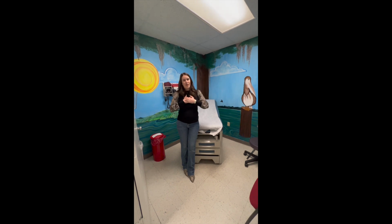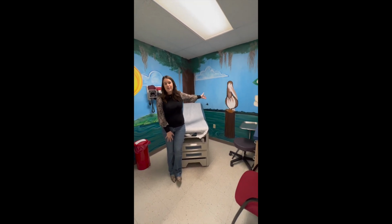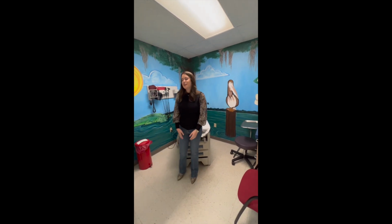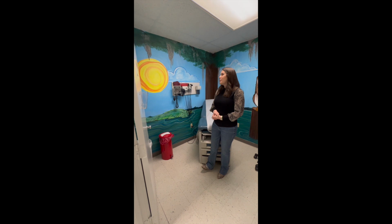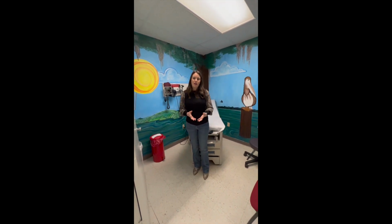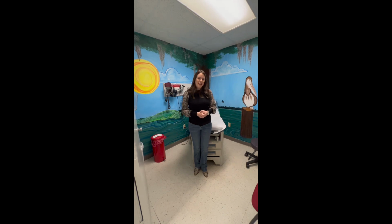So this is my favorite exam room in the building. We have our MLK mascot. This is the pelican. I believe the Co-Creative named him Steve. So we love Steve, and we have a gator over here that you'll see in the pan. But this is just, again, making sure that our patients know how much we value them and how proud we are that they take charge of their health every day and are putting in the work to live their healthiest lives. And so this is our gift to them.